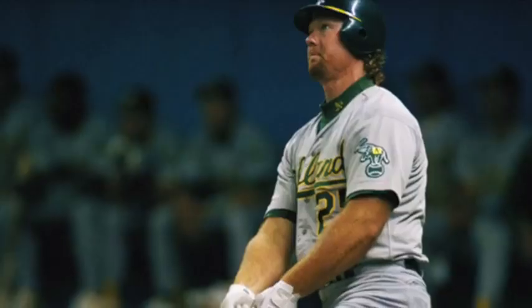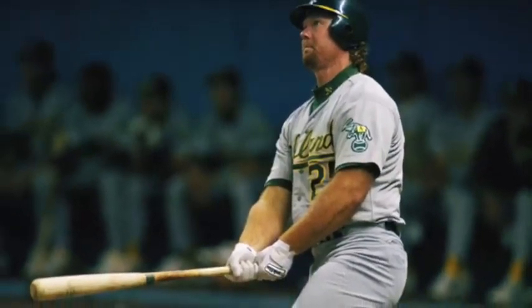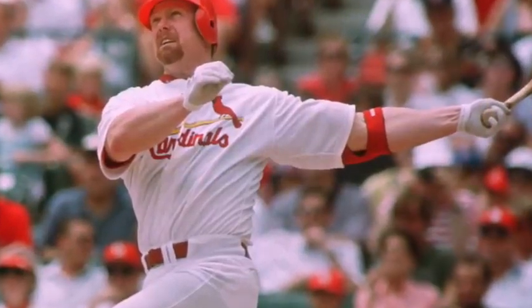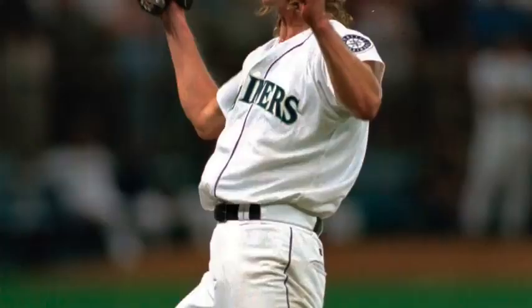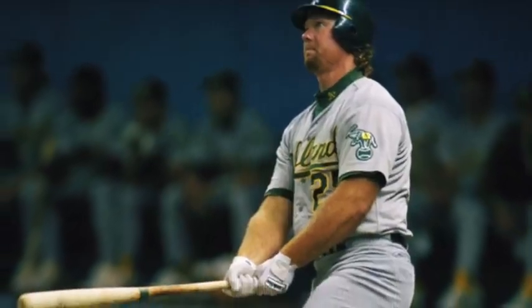Number 2, Mark McGwire. In 1996, Mark McGwire was with the Oakland Athletics. McGwire hit 583 home runs in his career, including an amazing 70 in 1998 with the Cardinals. He was one of the strongest players in the game, and back in '96, he would go up against the Seattle Mariners and Randy Johnson, who was one of the hardest throwing pitchers in baseball. If Mark McGwire could square up one against Randy Johnson, everyone knew it would travel a long ways.